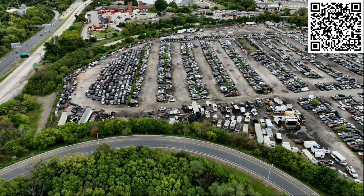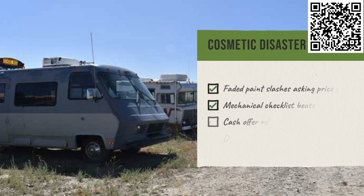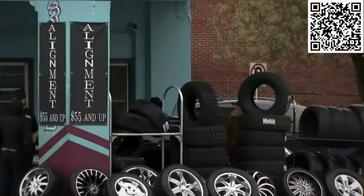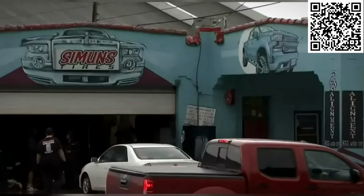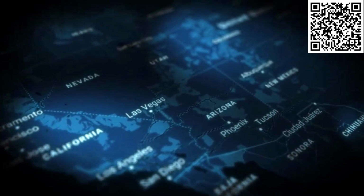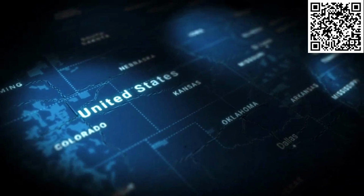The people who consistently find vans under $500 aren't doing anything complicated or shady. They're just looking where nobody else bothers to look. Impound lots that auction unclaimed vehicles every month. Tow yards overflowing with vans nobody came back for. Church parking lots cycling through donated fleets. Probate courts liquidating estates. And driveways where ugly vans sit forgotten and unwanted. The vehicles are out there, thousands of them in every city, in every state right now.